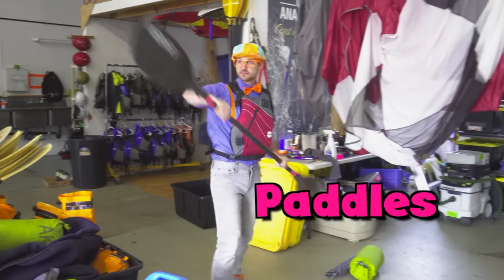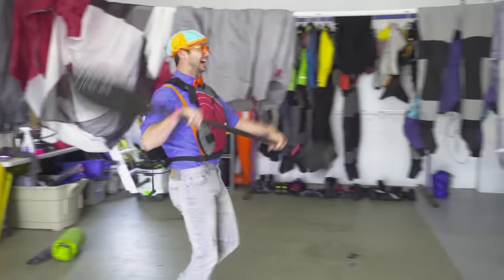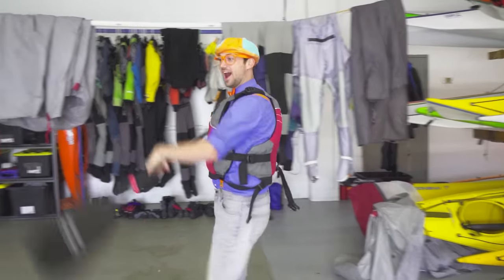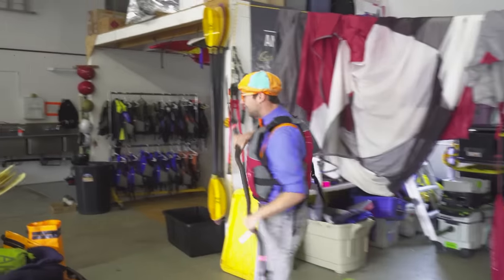Wow. Yeah. The paddles for the kayak. Whoa! Whee! This is so much fun! Okay, I'll go back this way. Whoa! Whee!